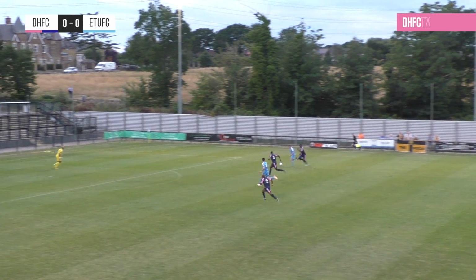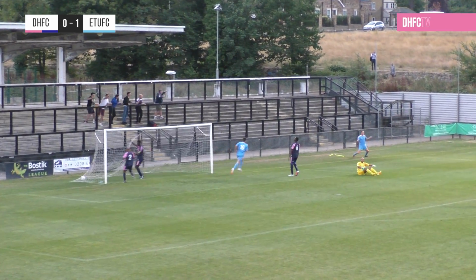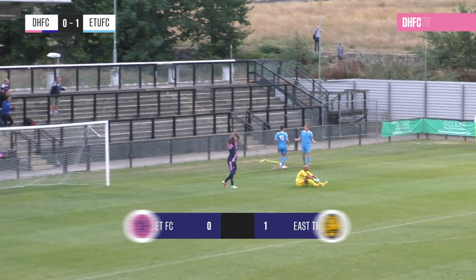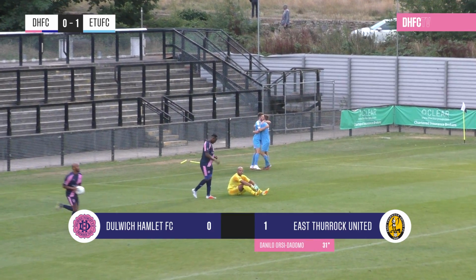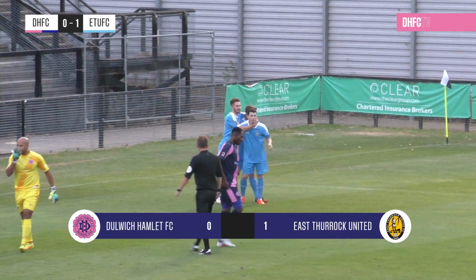Oh, Papo's taken a gamble when Orsi Dodomo's into the penalty area. 1-1 with Edwards and scores! Dulwich have been well and truly on top so far, but it's a horrendous mistake from Daniel Papo. And Danilo Orsi Dodomo has his first goal for East Thurrock United.